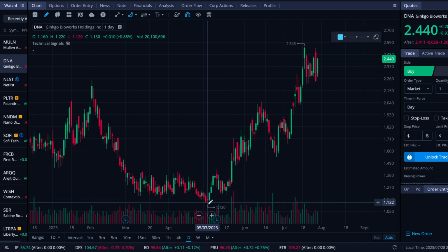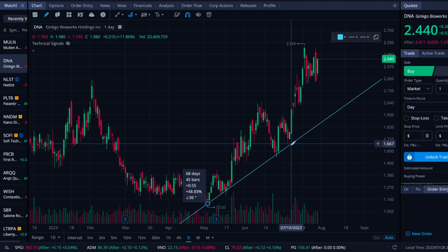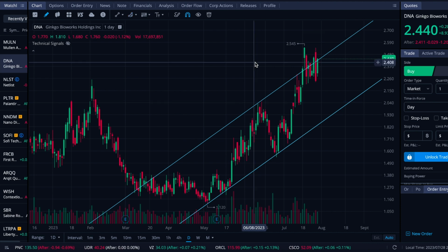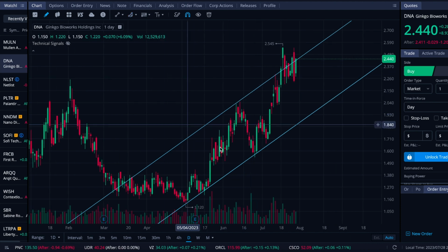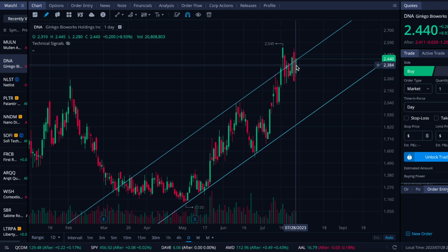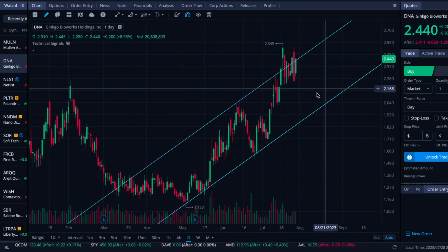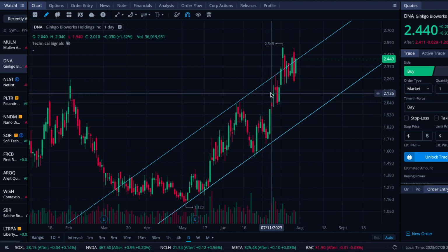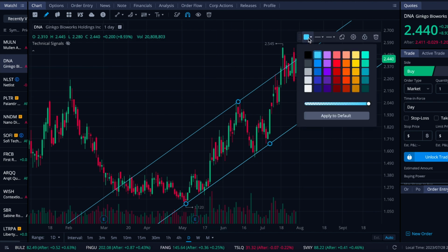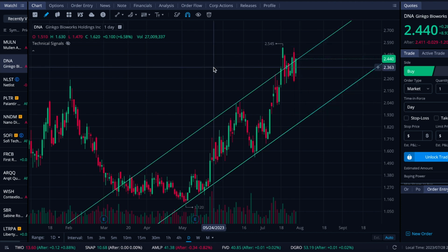So if we go down here, if we can get this at 112 and catch most of the action here. Yeah, there's definitely a bit of a channel here, butting its head consistently, trying to bust through and kind of getting caught, and maybe now getting trapped and coming back down into the channel. So that to me is certainly something to keep an eye on. I'll put this green for now.